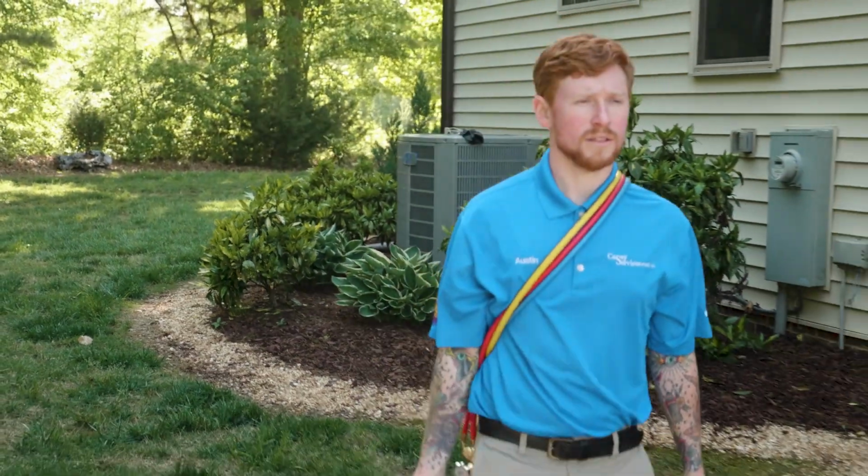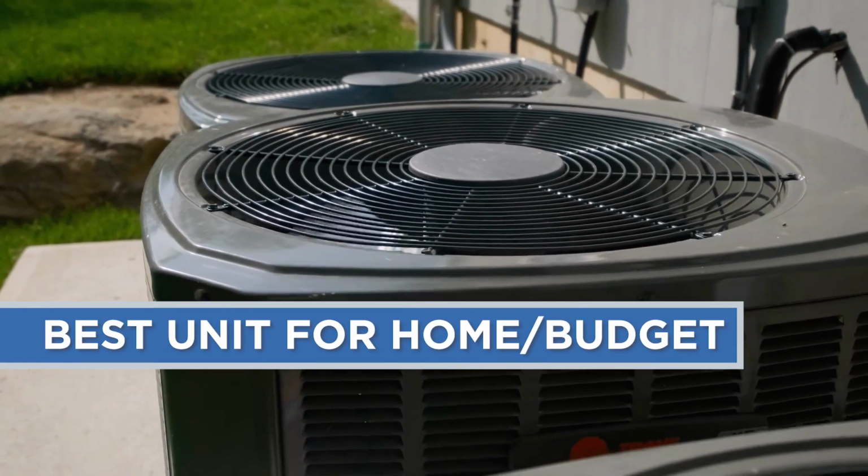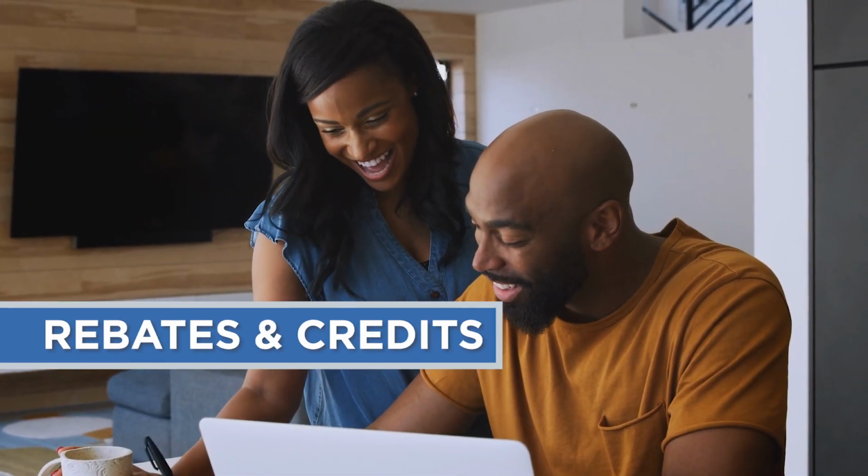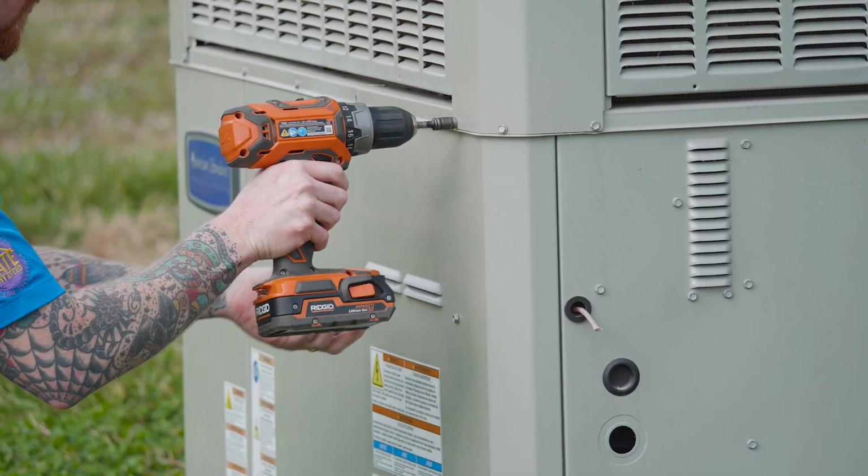The KC Services 3-step process ensures you get the right heat pump for your home and budget, you get the most rebates and tax credits, and you get a properly installed system that'll last.